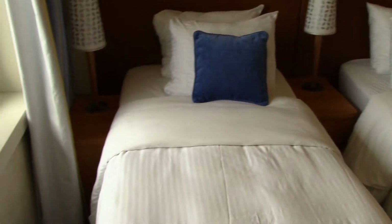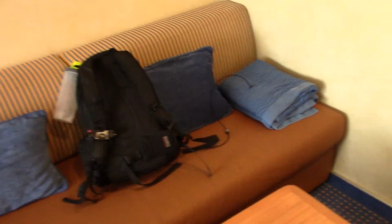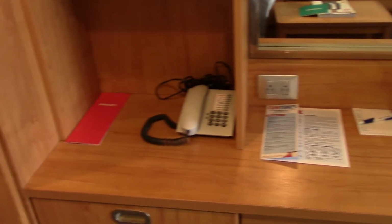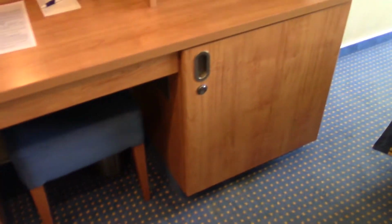This is a configuration with 2 beds. Also has the pull-out couch. This is just Sam's luggage here. So this is just Sam and I. We won't need this to be turned into a bed at all. And you got your TV, remote, standard things, drawers.